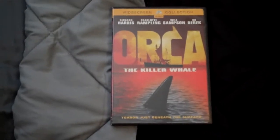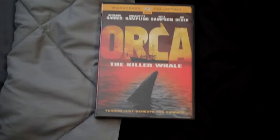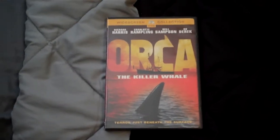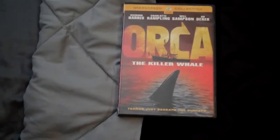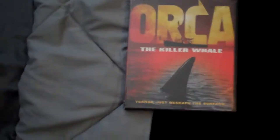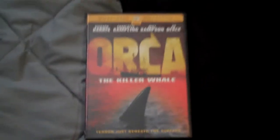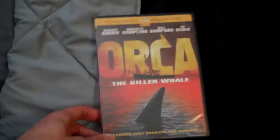Of course, I know people would probably compare it and can't take it seriously because it's a whale from Free Willy. But this movie was made years before Free Willy. It was made in the '80s, and it also stars Richard Harris, the actor who played Dumbledore in the first and second Harry Potter. Yeah, it's an okay movie.